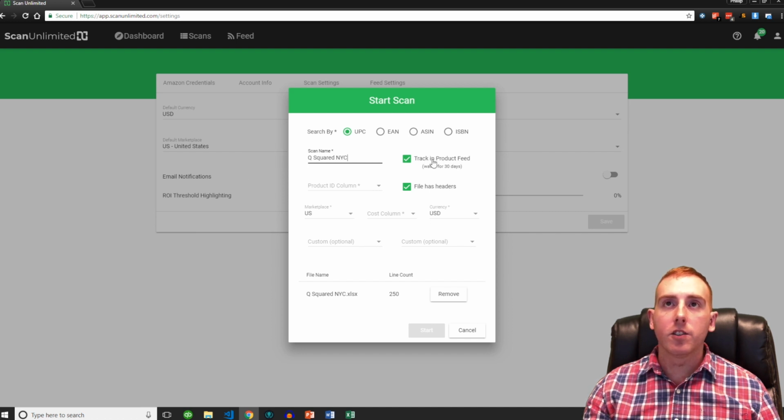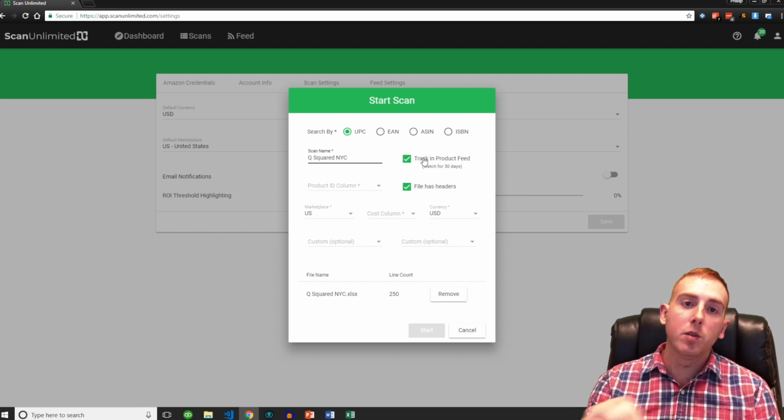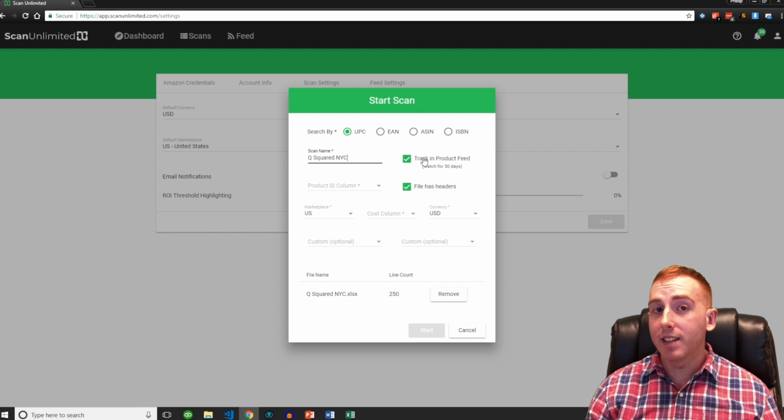Then there's a checkbox to say track in product feed. We'll go over what that is in another video, because that can be a whole other video in itself. But it's a great way to constantly revisit all the items that you've scanned, and Scan Unlimited will tell you if anything has improved, because maybe something is bad today, but in a week or two weeks something might become better, like the rank might get better or the ROI might improve.